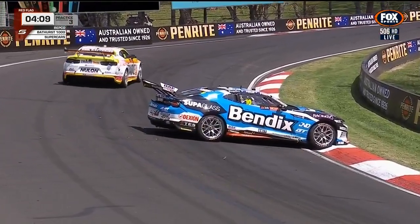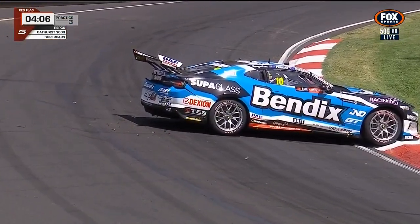I broke on the grass. He's gone onto the grass on the left. I broke on the grass.